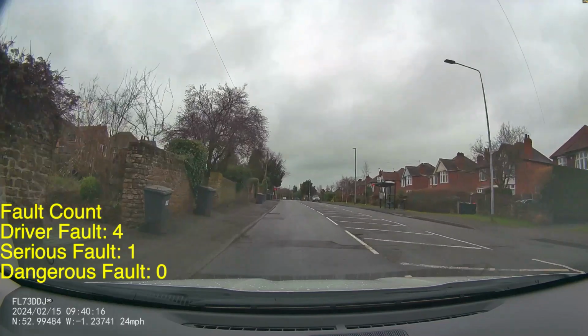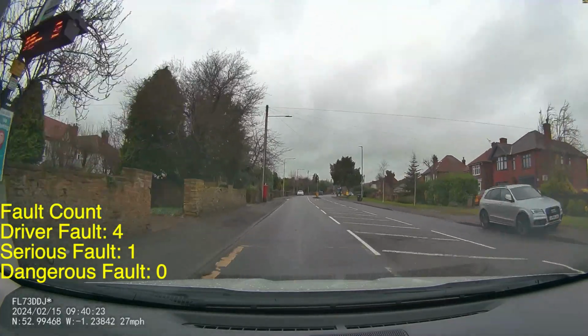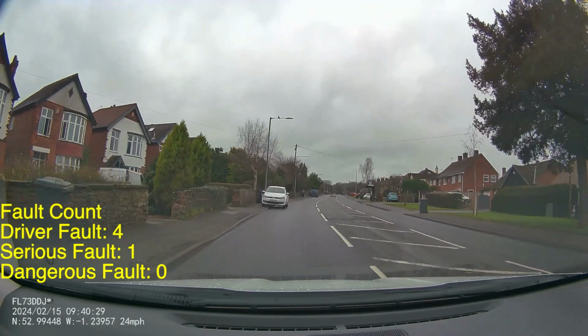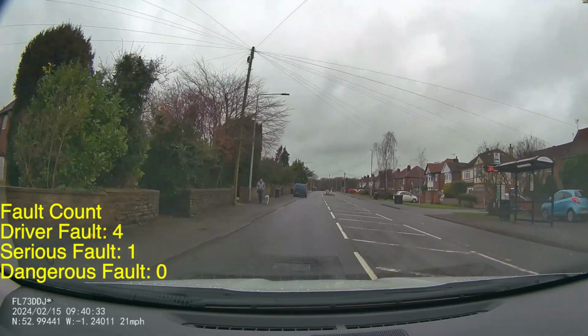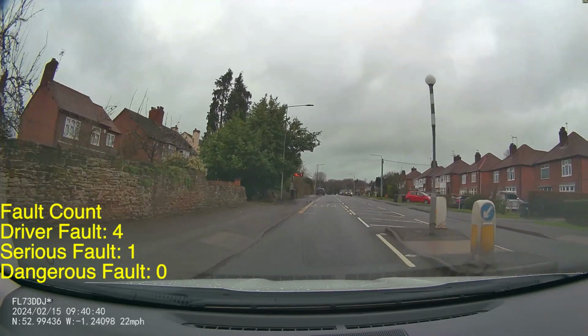Up ahead, just want to keep on our side of the road unless we need to go around something like parked cars up ahead. Those broken lines you are allowed to drive through if it's safe and necessary. So to get around this car, it's necessary. Mirror checks, make sure it's safe before you enter the lines. And the same with the van, use those mirrors before you move out and use the mirrors before you move in, and just take it nice and easy as you go through.